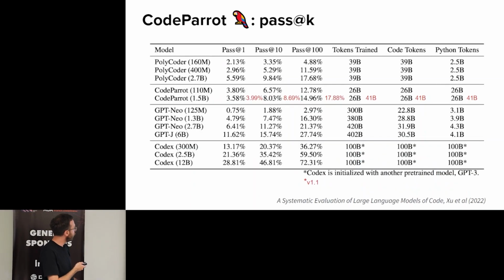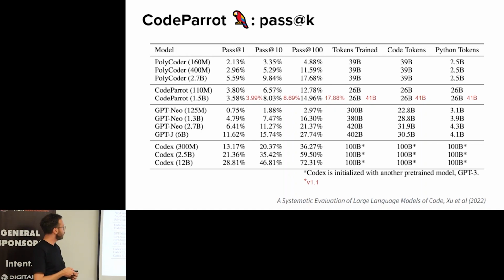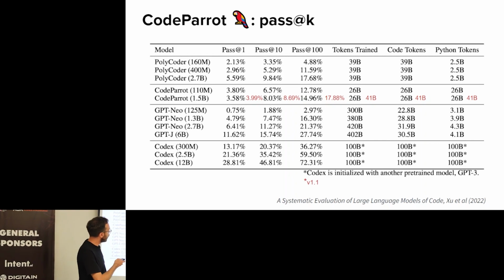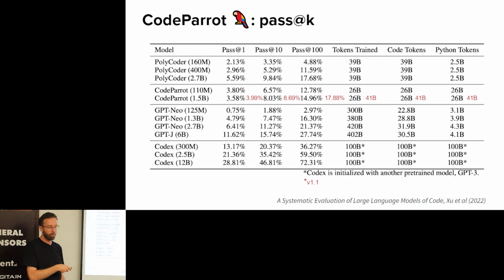So yeah, here are some results. PolyCoder is that also smallish model that Carnegie Mellon University released a few months after us. GPT-Neo and GPT-J are general purpose GPT-3-like models, open source versions of GPT that EleutherAI built. And then you have Codex. And you can also see the number of tokens these models were trained on. There's a star with Codex because Codex was initialized from GPT-3, so it was actually trained on 300 billion tokens more than that. And you can see we're still in the small data, small compute domain. We trained on much less than these other models did.